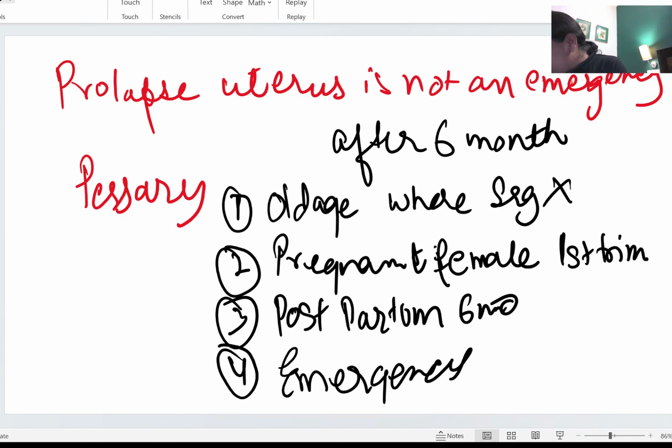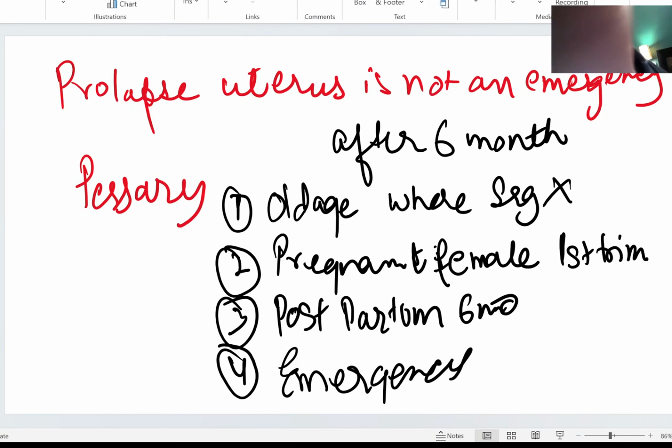Any more query? Complication of what is that? You want to tell me? You want to ask me? Complication of what? Okay, can you tell me one complication here? It has been asked in the FMG exam previously, it is a PYQ. One condition in which surgery is done at any time. One emergency condition in which surgery is even done in first trimester. There we don't have to see whether the lady is in first, second or third trimester.